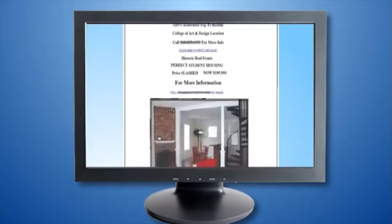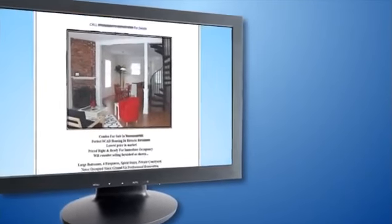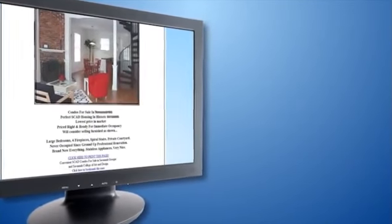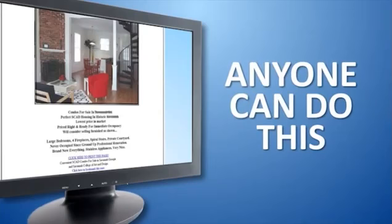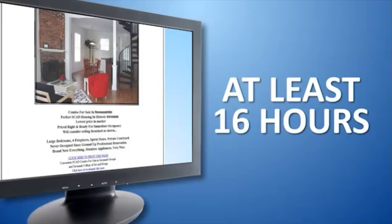This is it right here, and as you can see, it looked terrible. It looked very amateur, very beginner stuff, but I did the best I could, and anyone can do this. It's only fair to note at this point that the first time I put this one-page site up, it took me at least 16 good hours or more. It was definitely trial and error, definitely a little frustrating.